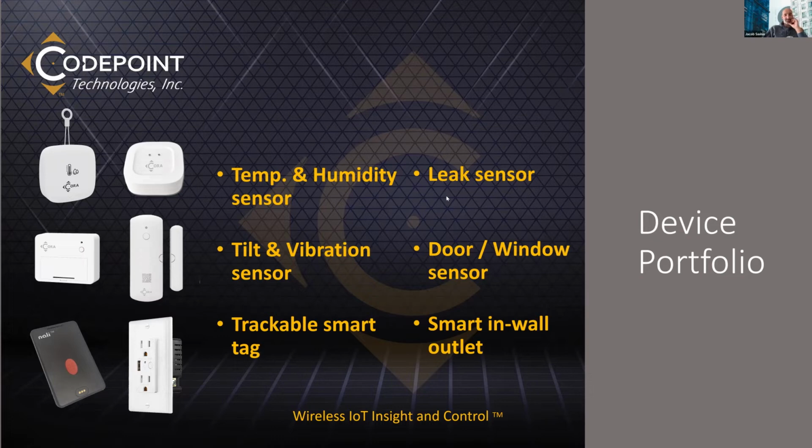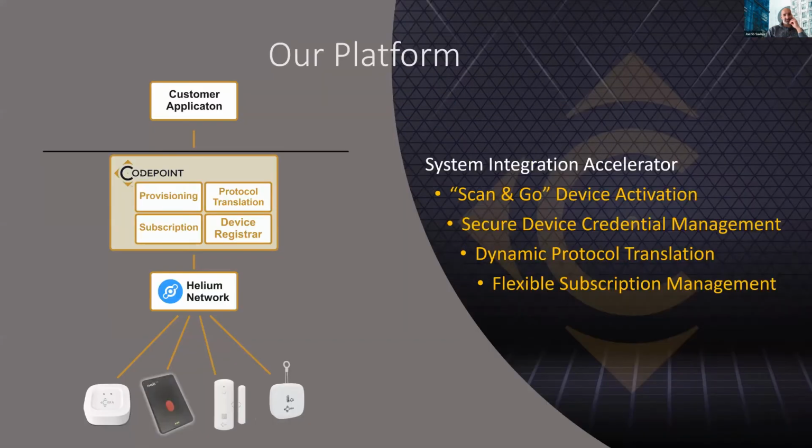Yeah, no, these are awesome, man. I'm sitting here thinking how I could use all of these different things even in my apartment right now. But I think you mentioned somewhere in there that you also have a software platform. Is that right? We do.